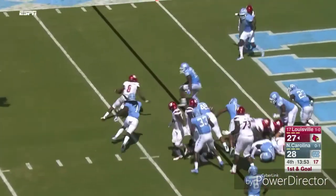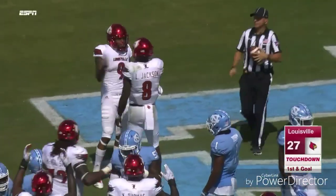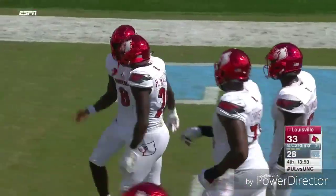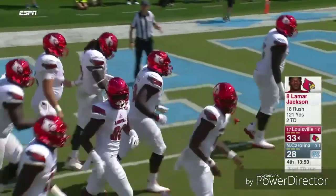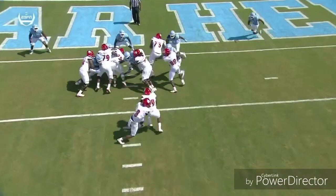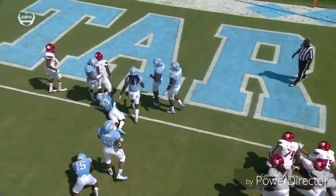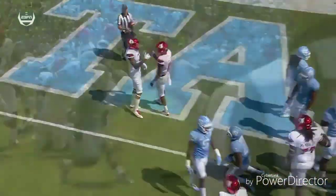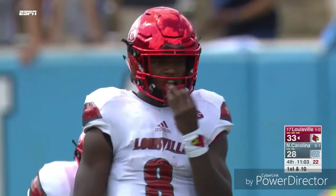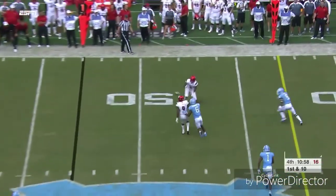Lamar Jackson bouncing it outside, now cutting it back and into the end zone. Touchdown. A grown man run by Lamar Jackson. That's base offense, but that's not the way Bobby Petrino drew it up. That's just Lamar Jackson being Lamar Jackson. North Carolina plays it perfectly, and yet there is no stopping number 8 for the Cardinals. He's got 4 touchdowns, 342 passing yards and 2 scores, 121 rushing yards.